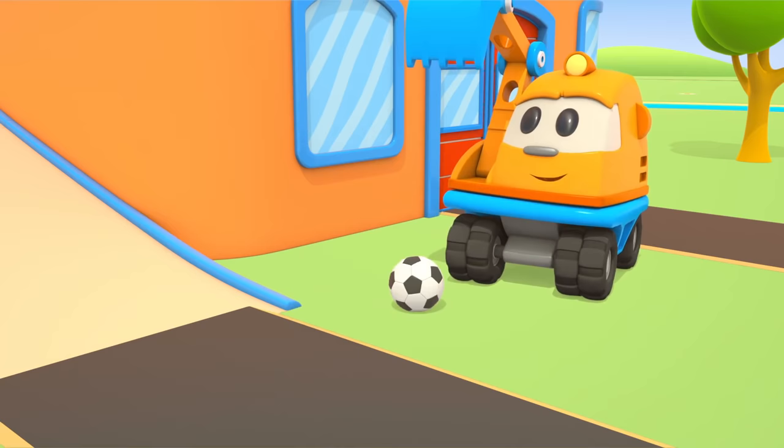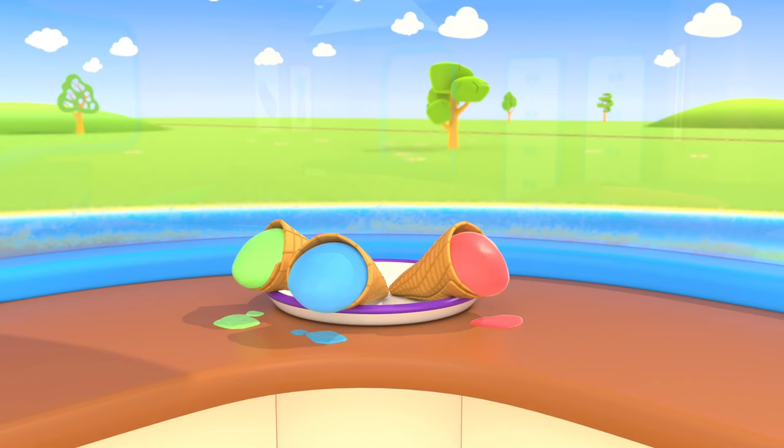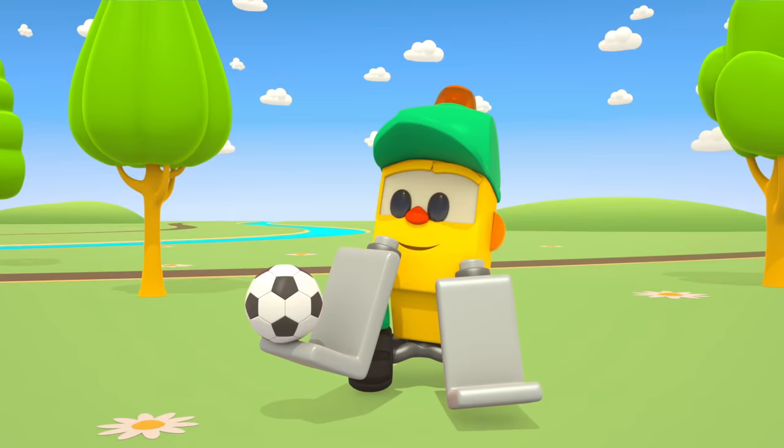Bounce the ball. Oh no, it's hot in the house. The ice cream is melting.